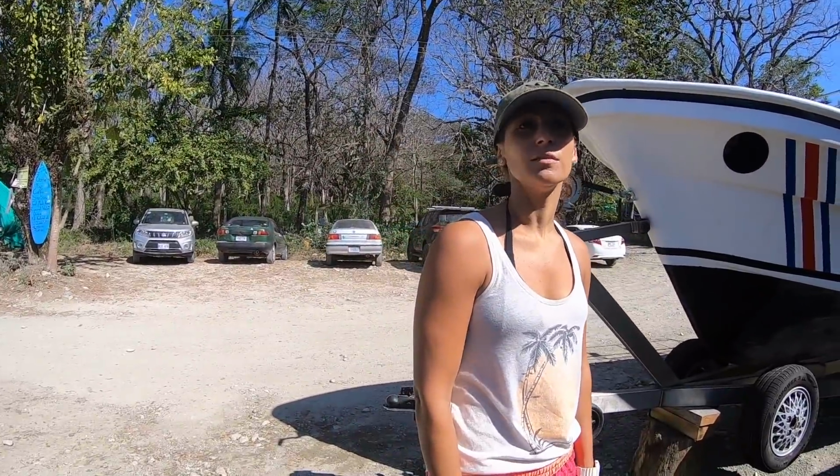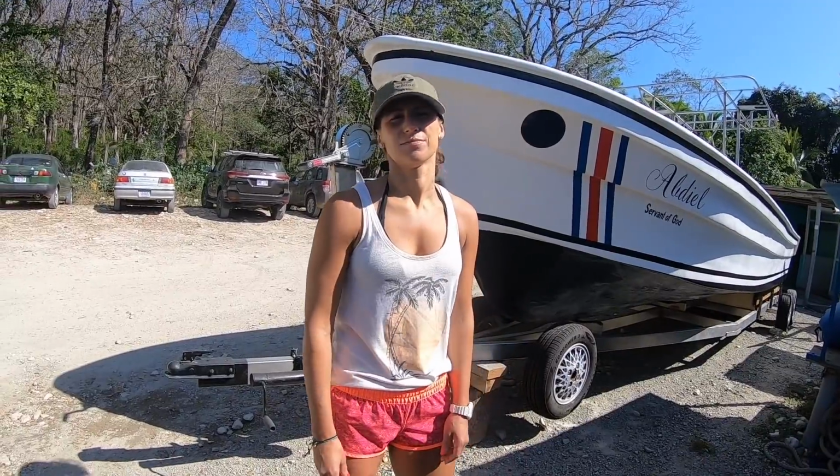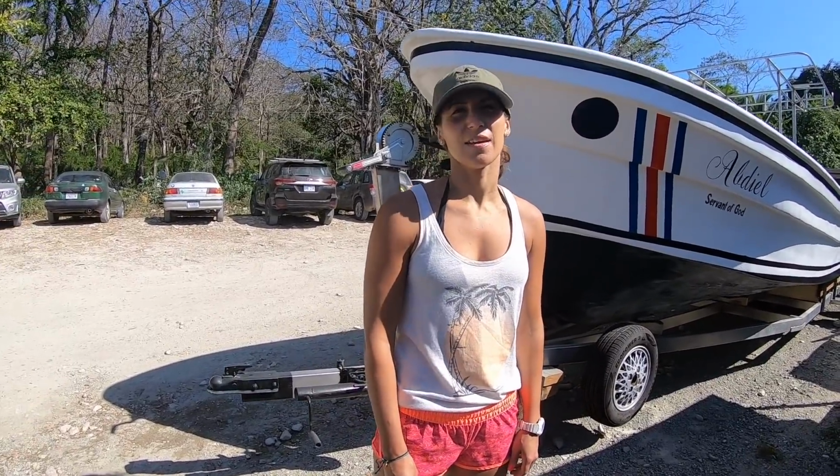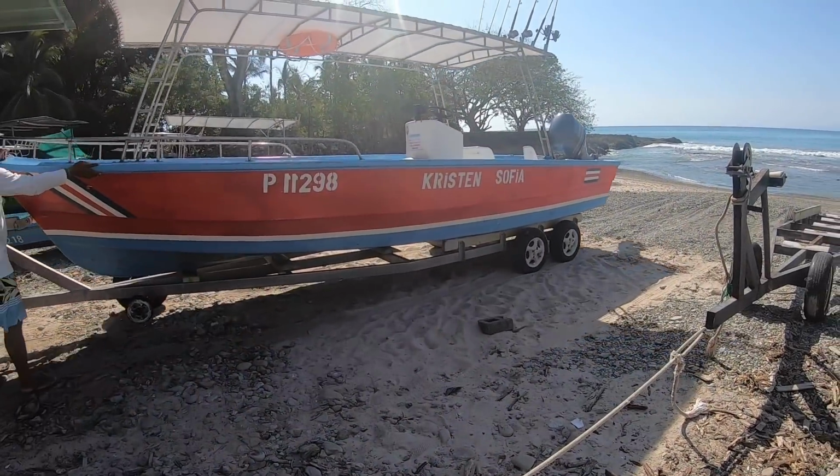I'm hoping we catch some tuna, some mahi, something. Anything. Even if not, it'll be nice just getting out on the water, enjoying a nice afternoon. So this is how you launch a boat in Costa Rica.